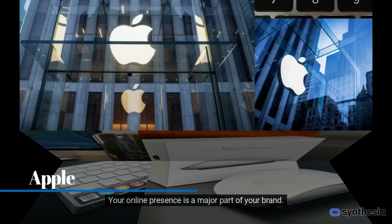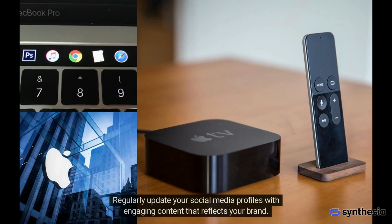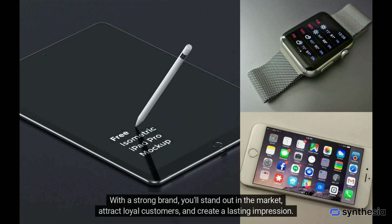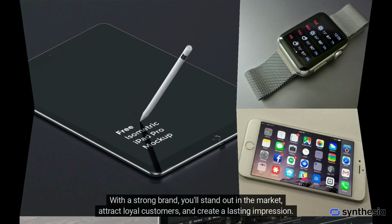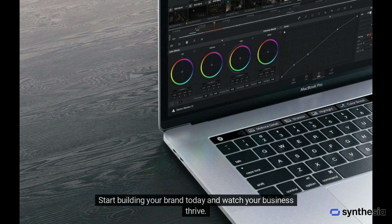Your online presence is a major part of your brand. Ensure your website is professional, user-friendly, and optimized for search engines. Regularly update your social media profiles with engaging content that reflects your brand. With a strong brand, you'll stand out in the market, attract loyal customers, and create a lasting impression. Start building your brand today and watch your business thrive.